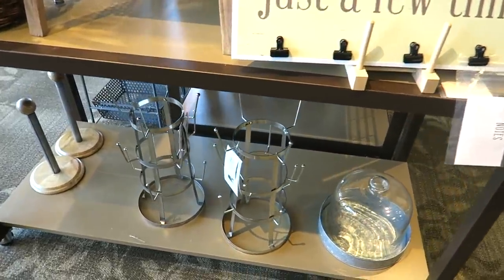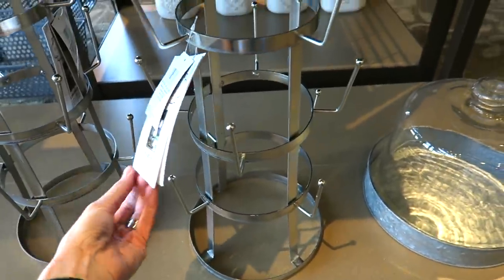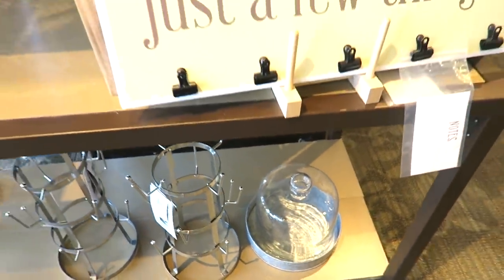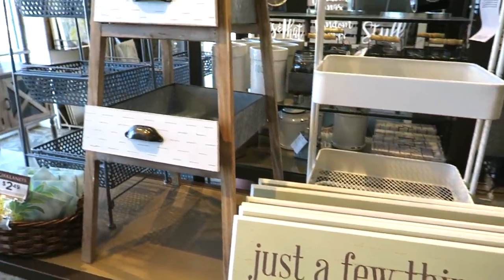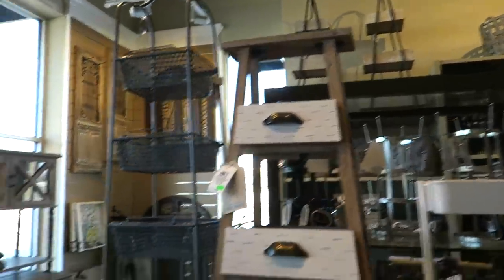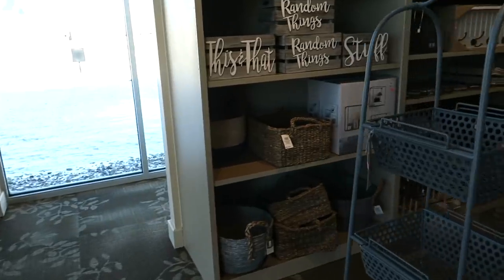All of these coffee items and mug things are making me think I need a coffee bar. I love this. It's like a galvanized metal, three-tier mug rack. I think that would also be great for a coffee station. Lots of organizers, different ways to store things. This is a ladder. Very nice. I love that. And oh, a giant turtle right there.